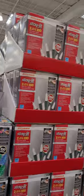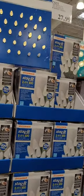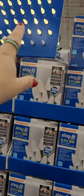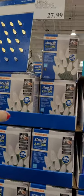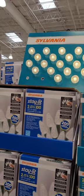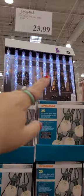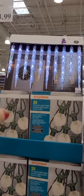Okay, let's go forward. This one, 2 sets of 100 LED, $27. It's just warm white color. This one as well. This one, $27. Most of them are in like that range of price.